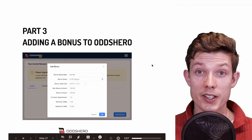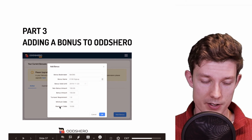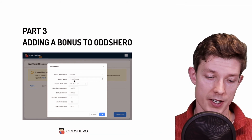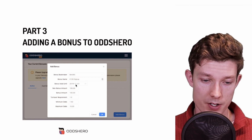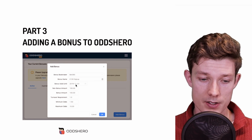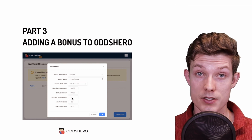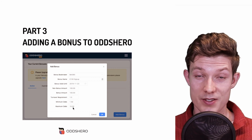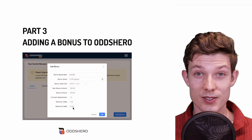Once you click on that, you get this pop-up, and here you simply fill in the different inputs: the name of the bookmaker, the bonus name, for example, €100 sign-up bonus, the duration for which the bonus is valid, the amount you deposit, the bonus amount, and the turnover requirement. The minimum odds, and if there is a maximum odds, you can put that in too, but usually there isn't.